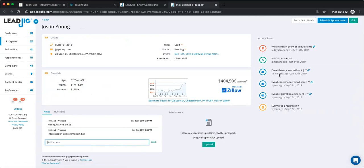We've got the activity stream here, which shows you every interaction with the system. You'll see the emails that are sent independently, so you've got a full audit of what emails were sent, were they opened, were they clicked into. And then, of course, for those folks that maybe cancel their attendance because they can't make it or are put on a wait list, you'll be able to see in the future if they respond to another event.